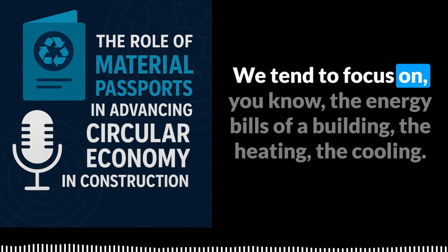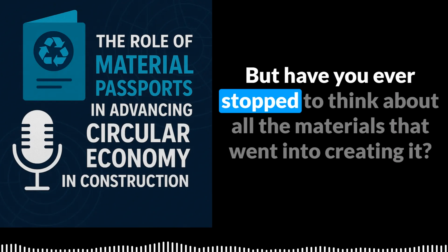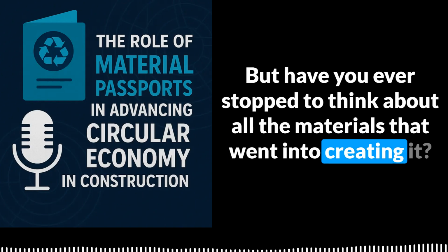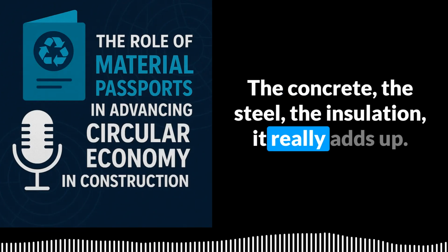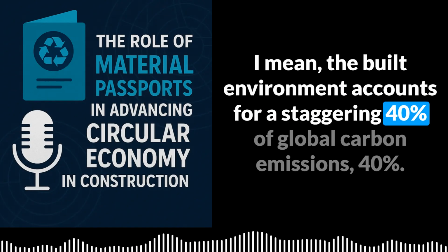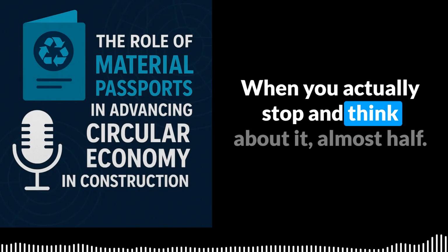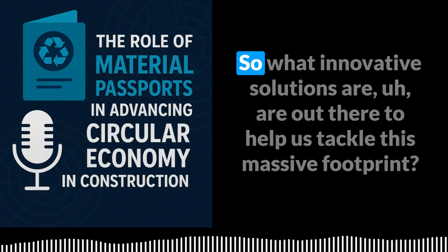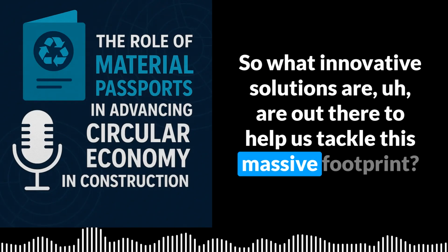We tend to focus on the energy bills of a building, the heating, the cooling. But have you ever stopped to think about all the materials that went into creating it? Right, the concrete, the steel, the insulation. It really adds up. I mean, the built environment accounts for a staggering 40% of global carbon emissions. 40%. It's huge when you actually stop and think about it, almost half. Exactly. So what innovative solutions are out there to help us tackle this massive footprint?